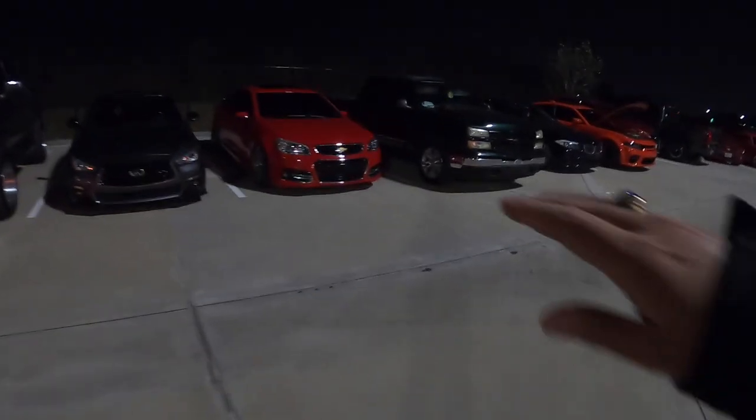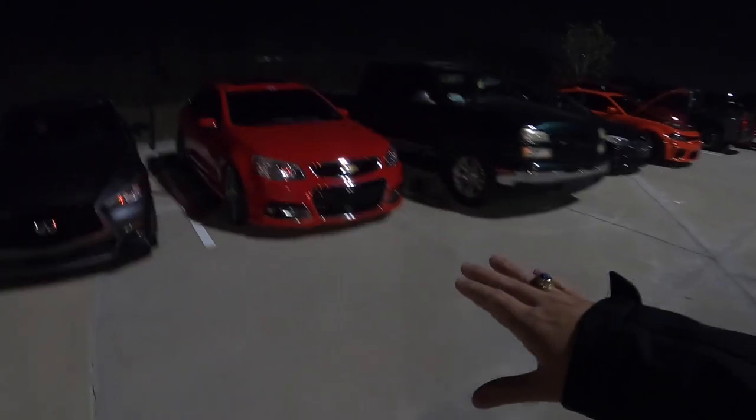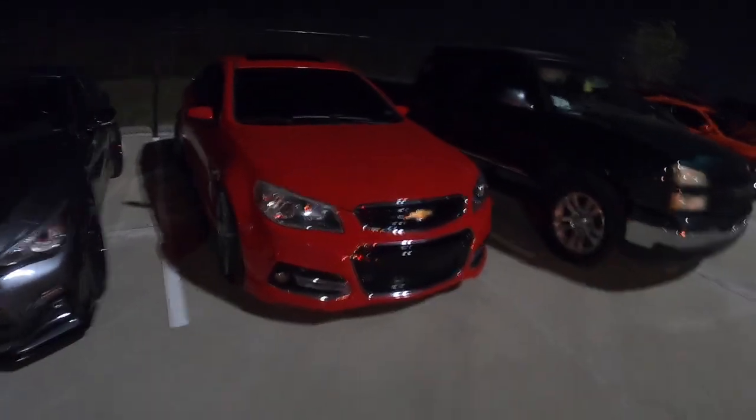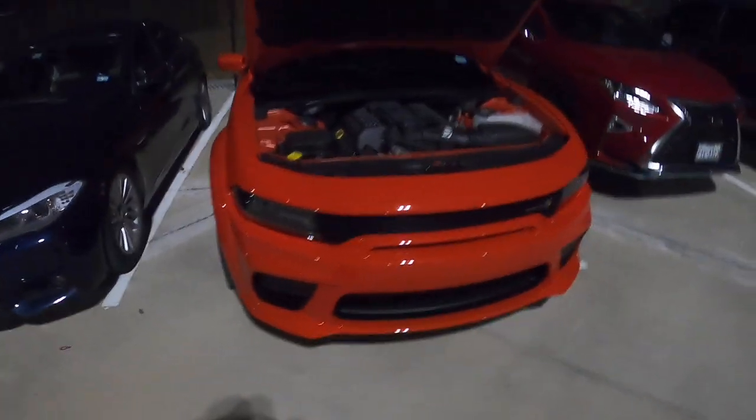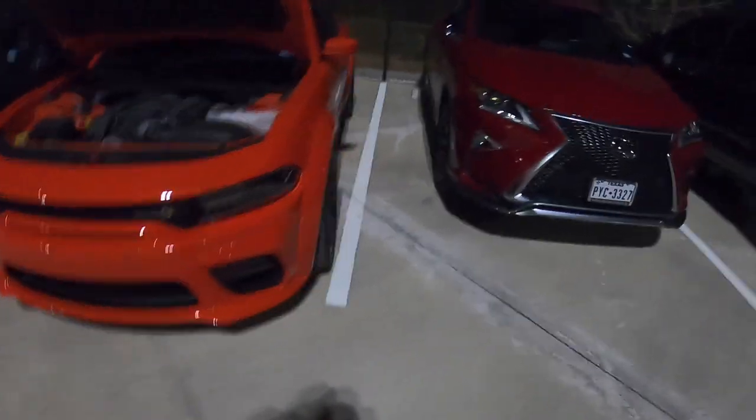Comment down below, what color should I be getting my C8 Z06 in? Woo. What about a torch red? Man, the SS looking sharp. I really do miss my SS, guys. Got a 392 with the wide body, a scat pack.